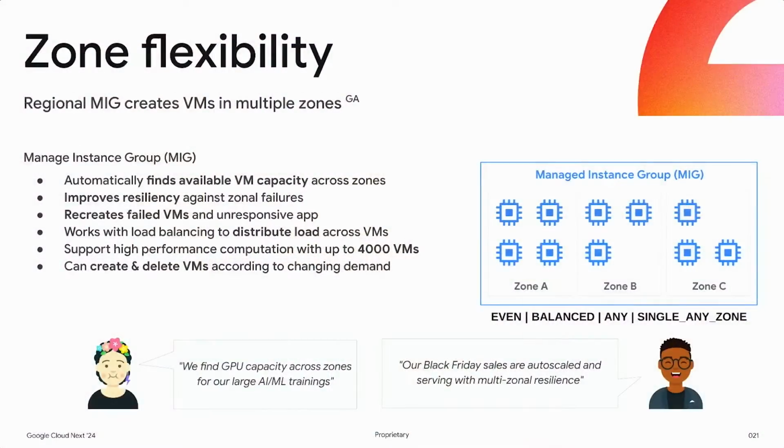Let's talk about location. So the first part of location is about zone flexibility. So a VM can live in any given zone in a region. But any given zone in a region is a very broad set of choices, and we need to be clear in terms of what our workload really cares about.